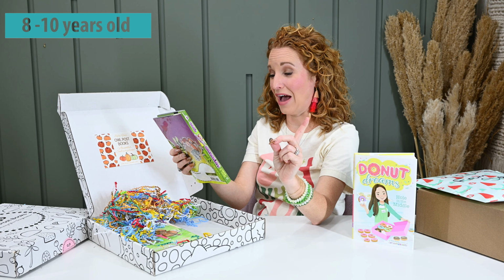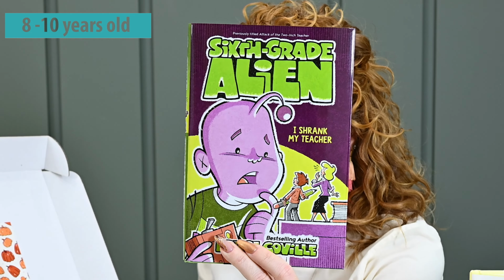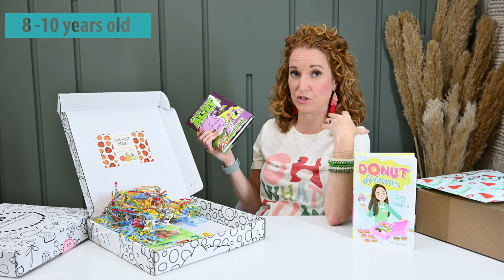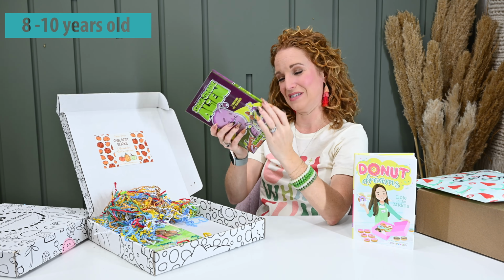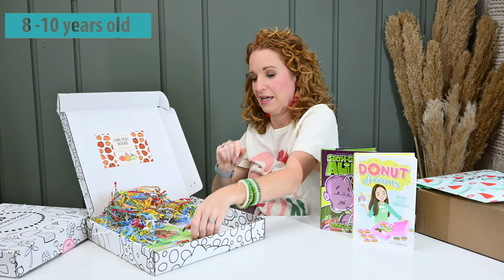6th grade alien, I shrank my teacher. So I have a 12-year-old who is in 6th grade. And this is what's kind of nice. Since she loves to read, she'll take any book. She'll steal books from me. She steals books from little sister. So I could see her stealing this one from little sis. This also has a retail value of $18. And it has that slightly larger font that I prefer for this age range.